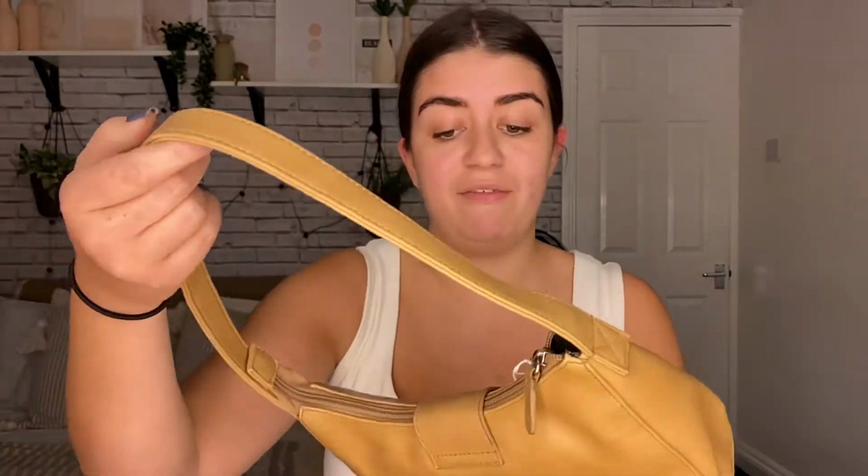You've got all of the little pockets in there, and this is gorgeous. There's literally nothing wrong with it at all. These are going on Misguided for a good £15-20, and I got this literally for £2.50, and it feels nice to know that the money's not going to a big brand, it's going to a charity, it's going to help people, and I love that. So this was £2.50 today, and I spotted this in the accessory section.